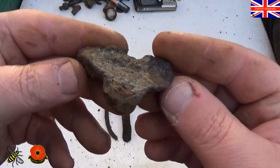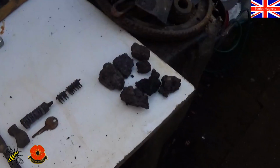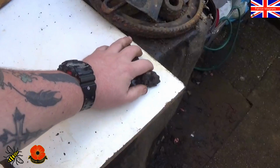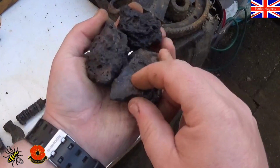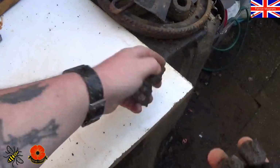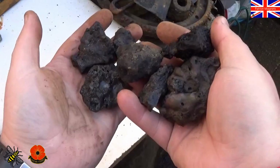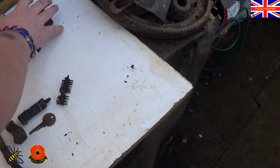I ain't got a clue what this shape is, so this is getting soaked, as well as all these bits here that I've pulled up, because I ain't got a clue what's in them. That's one on the floor now, but they are solid, so then we'll get soaked at some point.